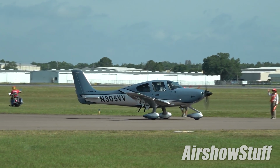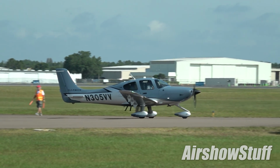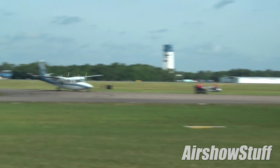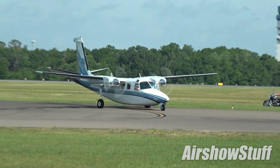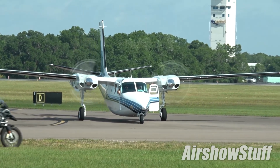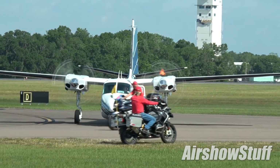Tower, good morning. Grumman Cheetah 3 Mike Alpha on the Warbird South, 10 miles out. Temperature's out about 193 miles an hour, about 70% power. So it's pretty fuel efficient and fast. It's a tandem seat configuration.